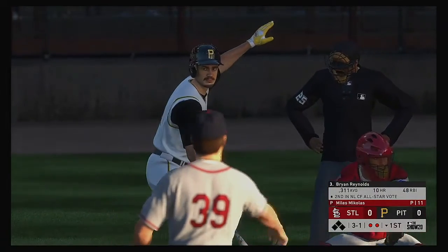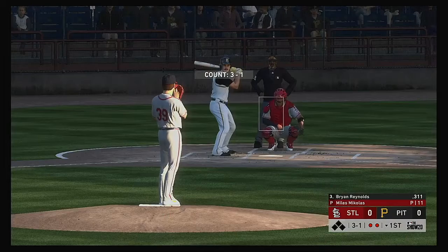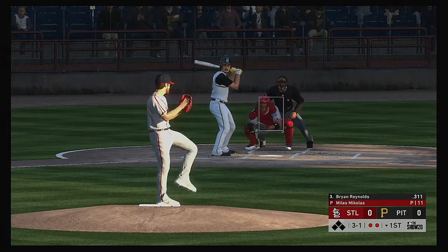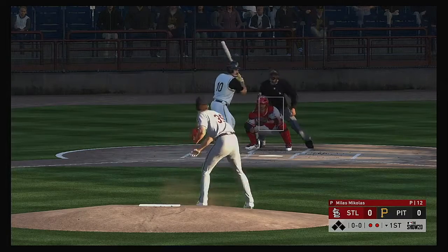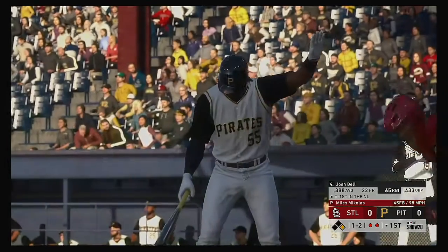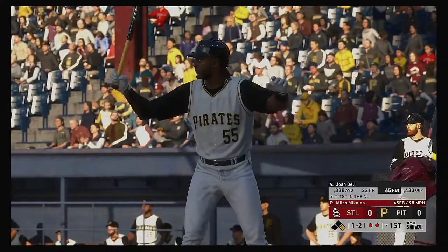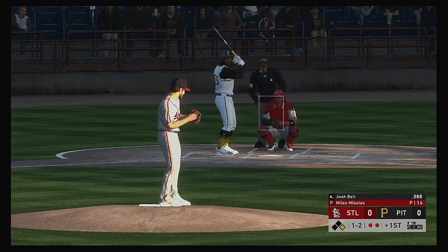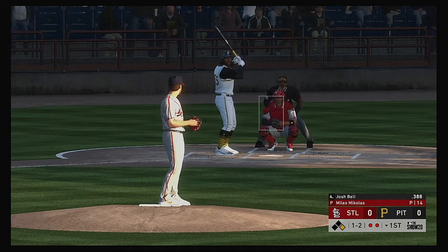Next for the Buccos, Ryan Reynolds. He had a couple of hits in that ball game last night. The 3-1. And a good job there to lay off. It's ball four as he becomes their first base runner of the ball game now with two away. Reynolds, runner at first with two gone.